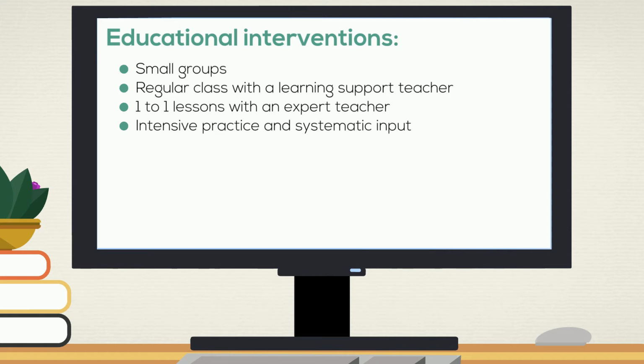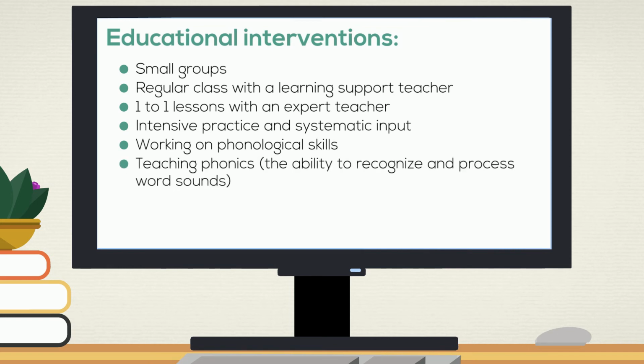Most school interventions work on phonological skills, as research has shown that teaching phonics, the ability to recognize and process word sounds, can be beneficial in making changes to the neurological and psychological functioning of the brain to facilitate reading. In addition, if children are taught in a multisensory way, where they use more than one sense at a time, they will improve their reading and physically challenge the way their brain works.